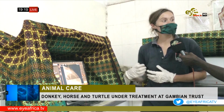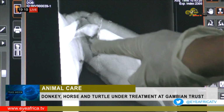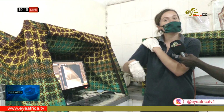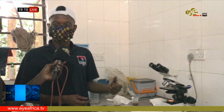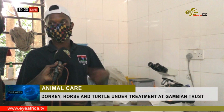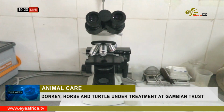We're in the process of trying to design her a 3D flipper. So making almost a prosthetic limb that we can attach to her shell to restrict the movement in order to fix that broken bone. Dembo Jambe is the head of the laboratory with responsibilities in conducting all diagnostic tests of samples collected from animals right at the outpatient department.